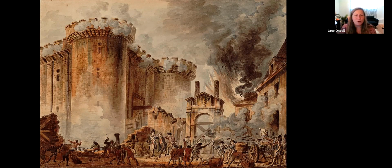When all was said and done, there were only 7 captives inside. So a lot of this was more symbolic than anything else. But they ended up going into this prison and releasing the prisoners, and then taking the guards and the people that were responsible for the Bastille into their custody.